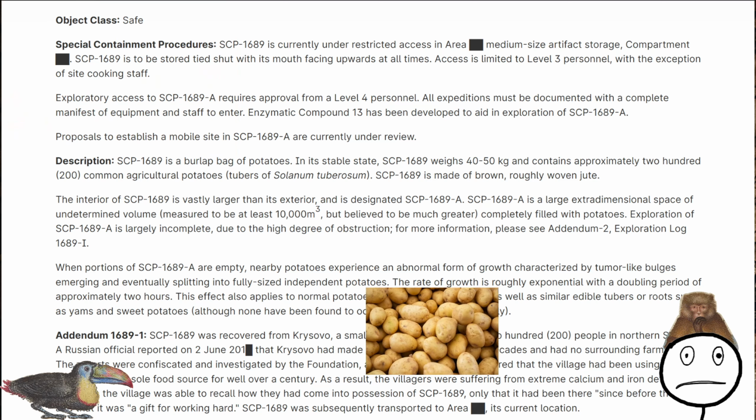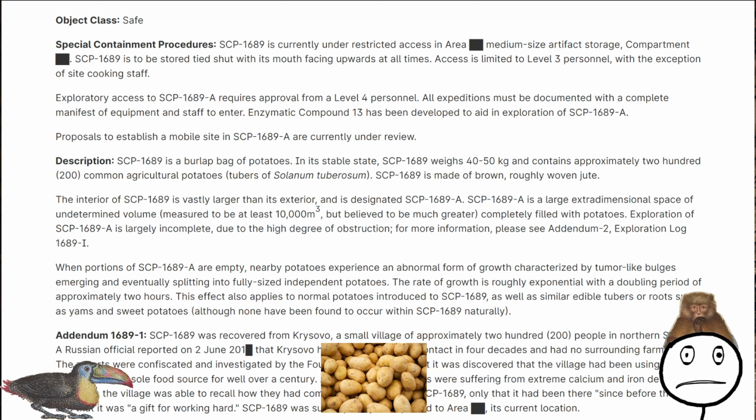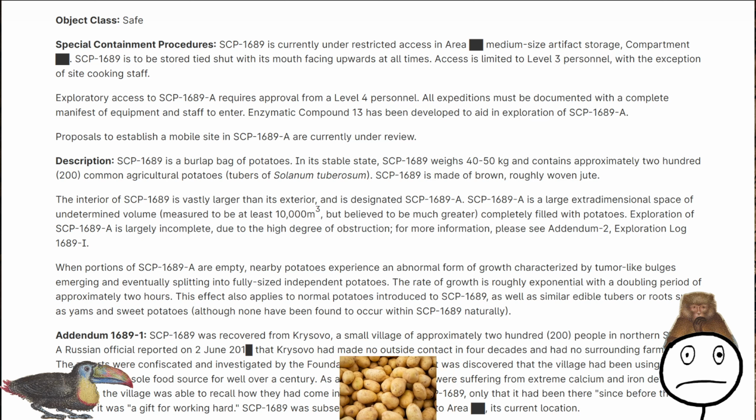The horror. That is the SCP. This is the SCP, chat. This is the SCP, right here. Let me just make it look really terrifying here.